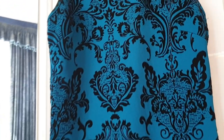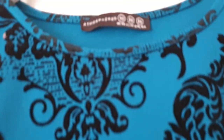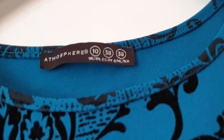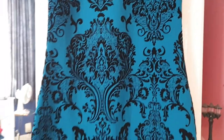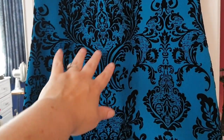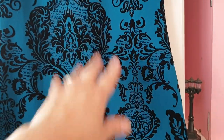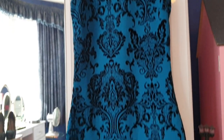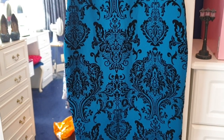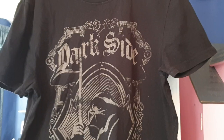It's a dress, and is it a bodycon? Do they call it a bodycon dress? And it is a size 10 from Primark. I just love the colouring of this dress. It's so nice, kind of turquoise, greeny, bluey colour. Love the shapes and patterns and design as well. So really beautiful dress, this one. If it was bigger, I'd have kept it.